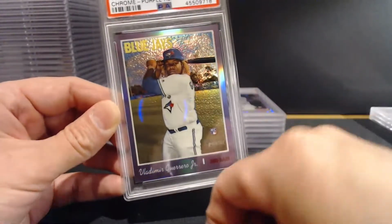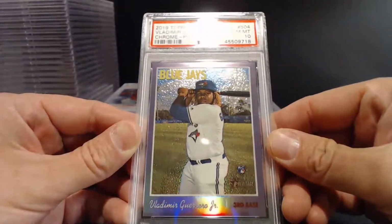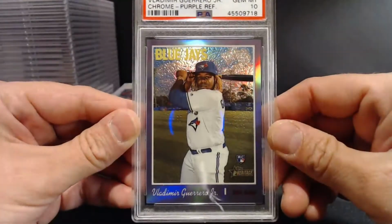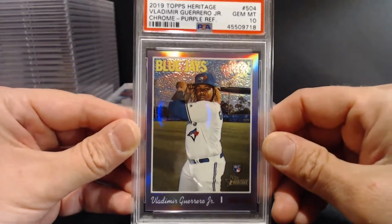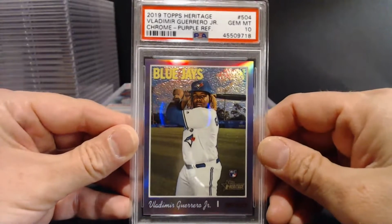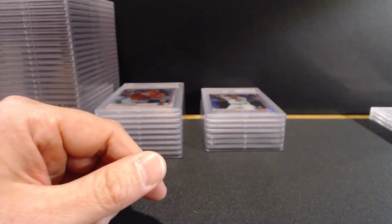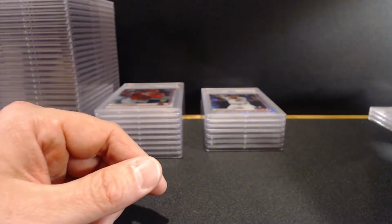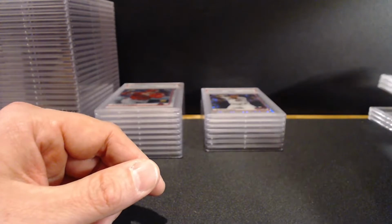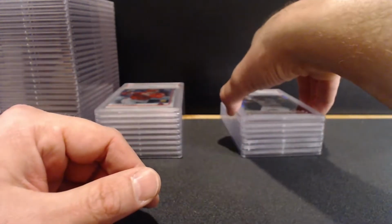I still have a whole purple Chrome Refractor set up on eBay. This one I wasn't sure about when I sent it because of centering, because you can see left to right, but it must have met whatever the threshold was for being a 10. But I have a whole purple Chrome Refractor set listed on eBay, and I'm thinking about just breaking it up and sending off Vlad, Eloy, and Tatis to go ahead and get graded. And then get some Topps Chrome updates.